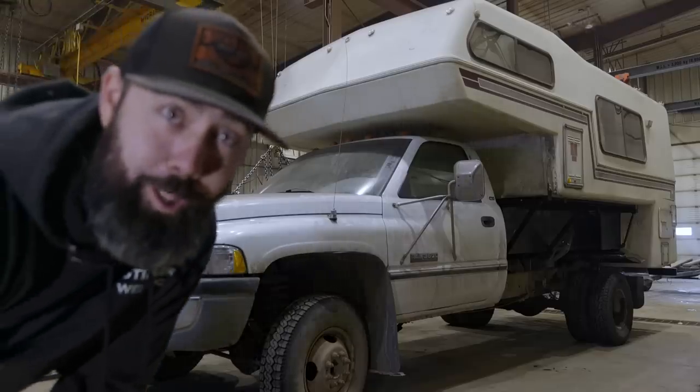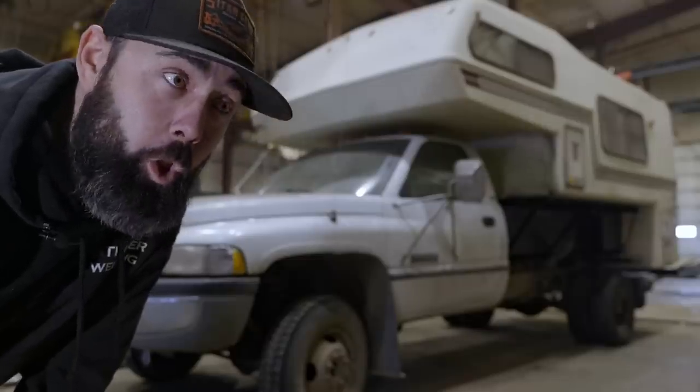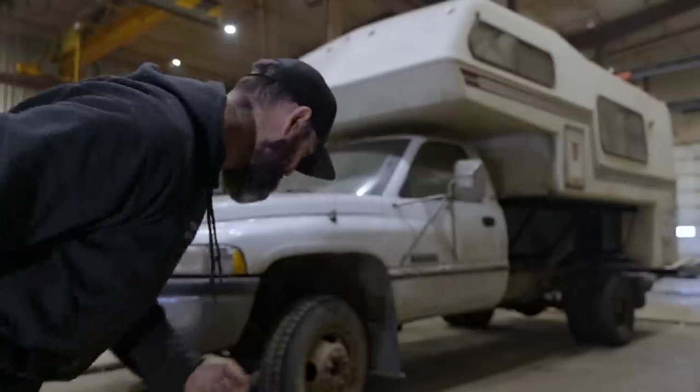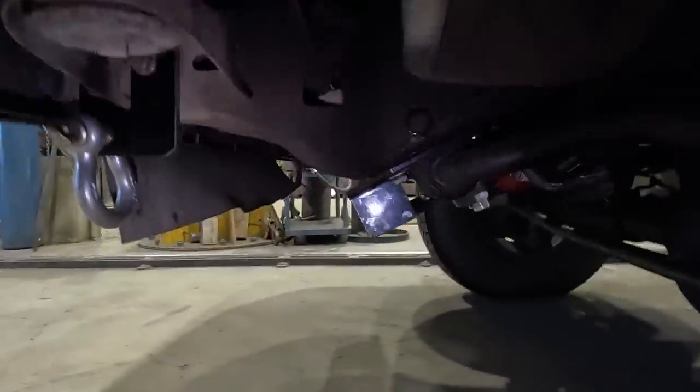Can you guys believe it? It's really coming together. Starting to look a whole lot more like an expedition truck, a lot less like a pile of parts on the floor. Let me give you the tour. Well, we'll just start at the front of the truck and work our way back.